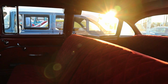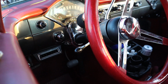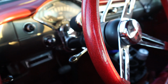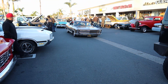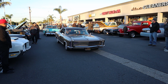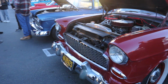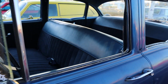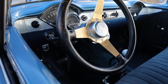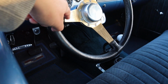This one had some cool speakers. It's kind of cool, like some 80s or 90s stuff. This one's kind of cool. It's got a cool sparkle steering wheel. Some flake in it. I love the steering wheel that Michael's got. It's got some cool inlay stuff in it.